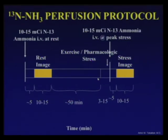Okay, and in PET, giving 10 to 15, it's usually 10 millicurie doses. So the radiation exposure to the patient is less because the half-life is less. The radiation exposure to the patient is determined by how much time the tracer resides in the body. In this case, it's less because of the low half-life.